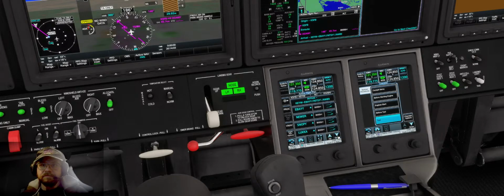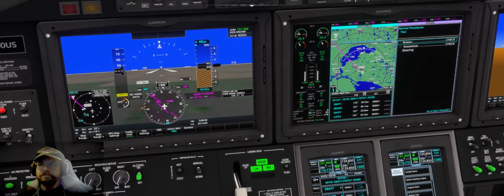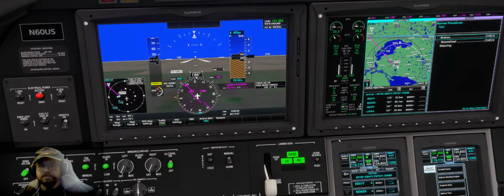60 Uniform Sierra, cleared to Key West. Radar vectors Danny, then as filed. Climb and maintain 4,000. Expect flight level 300 10 minutes after departure. Departure on 119.775, squawk 1744. Expect runway 18. Cleared to Key West, vectors to Danny, and then as filed, climb and maintain 4000, expect flight level 300 10 minutes after. Departure on 119.775, squawk 1744, and we'll plan for runway 18. Citation 60, Uniform Sierra. Uniform Sierra, read back correct.